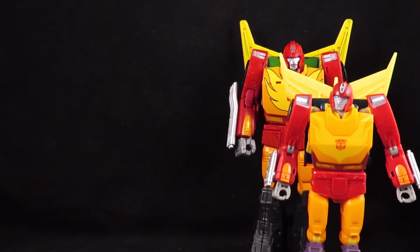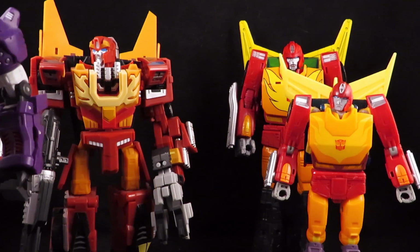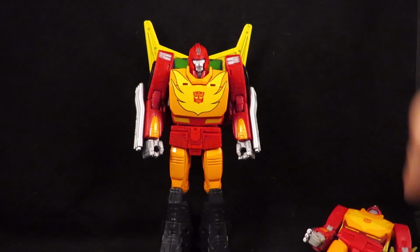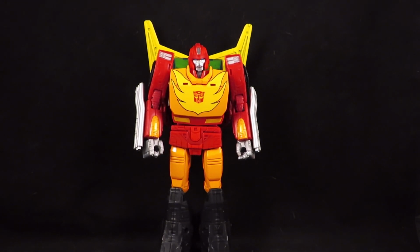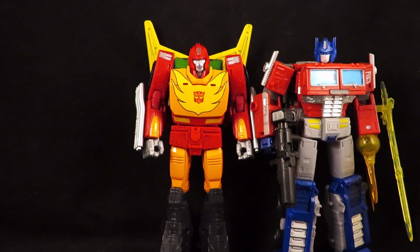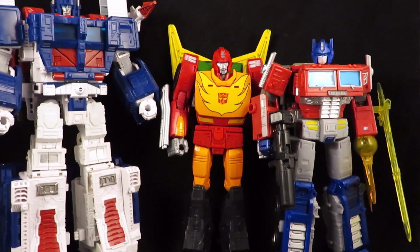And part of the reason for me wanting to keep this is I do like how these two look together. But yeah, this changes my collecting shelf there. And let's see what Rodimus looks like next to Optimus. And Ultra Magnus. Man, what if he activated the Matrix? What would he upgraded into?